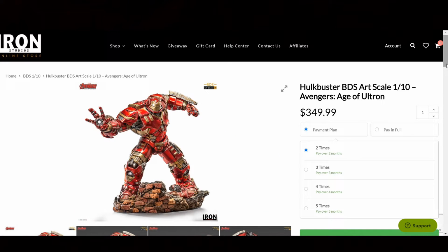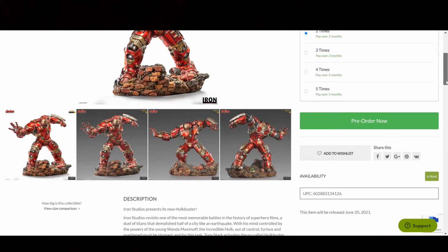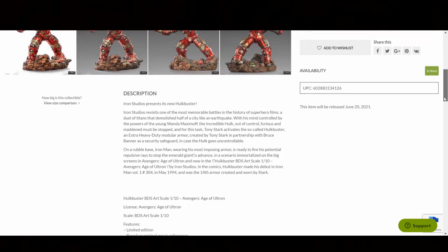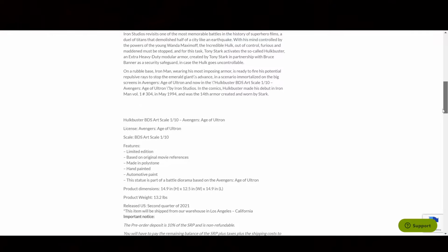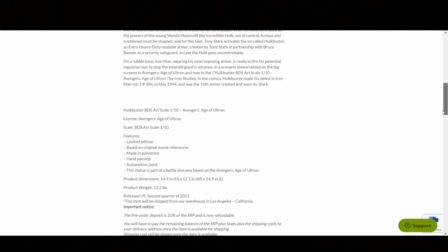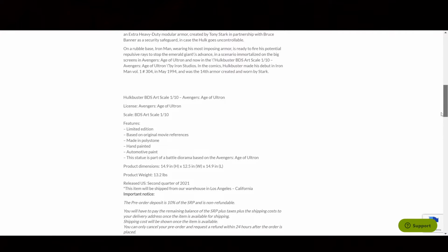But you can choose the payment plan up to 5 payments. The release date is June 20th of 2021. We're going to skip the description because we know the film. And features limited edition based on original movie references, made in polished stone, hand painted, automotive paint, which is metallic paint. I don't know why they have to add that to the description. This statue is part of a battle diorama based on the Avengers Age of Ultron.